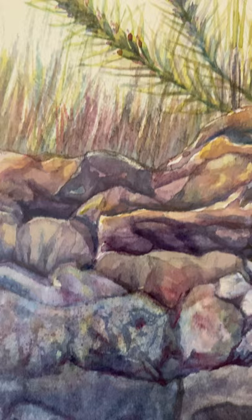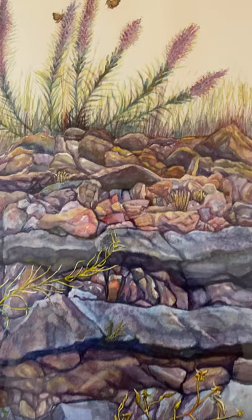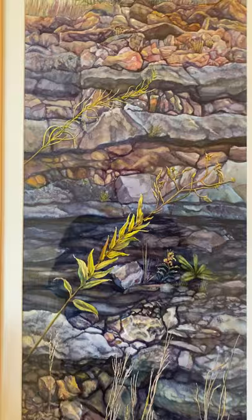I just thought that if I showed it to you in a video like this, it might be a better way to both explain the painting, but also to show you the details in the painting and tell you a little bit about the concept that I had in mind.